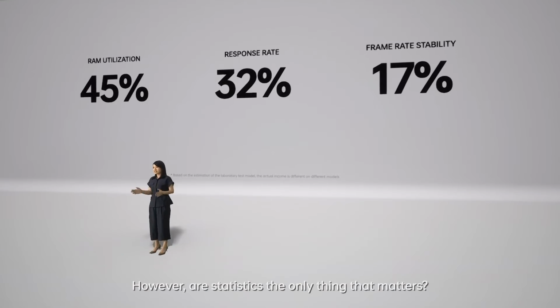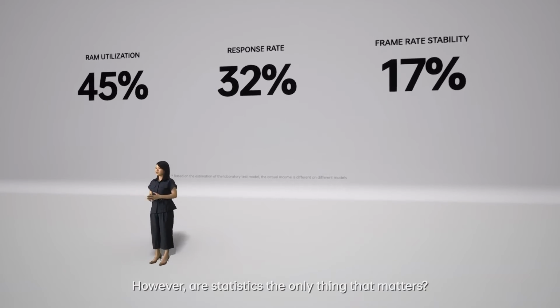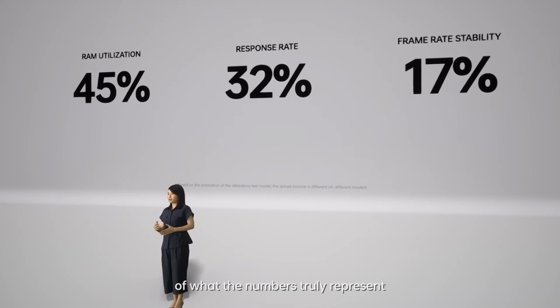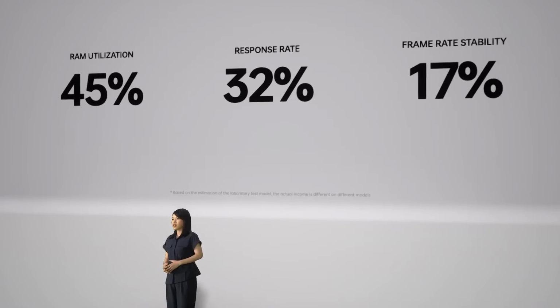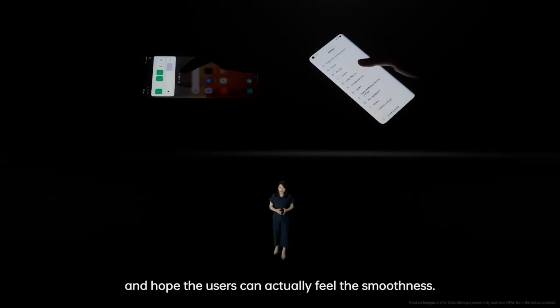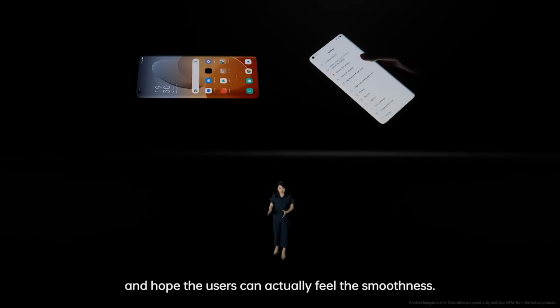However, are statistics the only thing that matters? Users may not have the idea of what the numbers truly represent. So we move on to the visual optimization and hope the users can actually feel the smoothness.